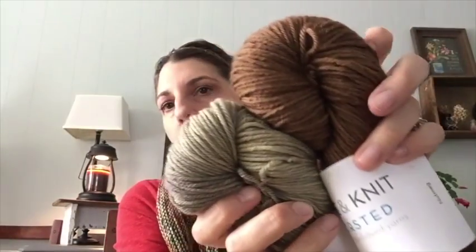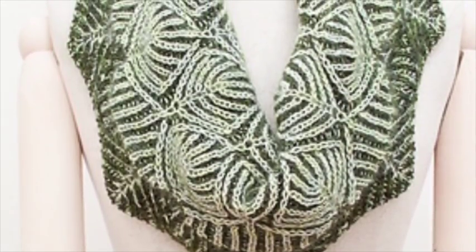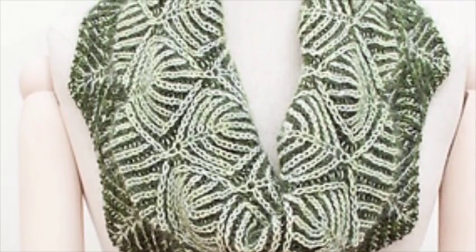And I picked those out to do possibly a Nancy Marchant. Is it Merchant or Marchant? I think it's Marchant. She's a big brioche knitter designer. And she just has a new book out called Leafy Brioche, and I was looking at this particular cowl to do with this. Unfortunately, I can't buy the pattern just by itself. I have to buy the whole book. So I may look and see if I can find the book.